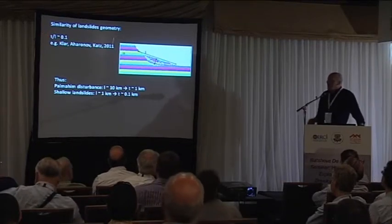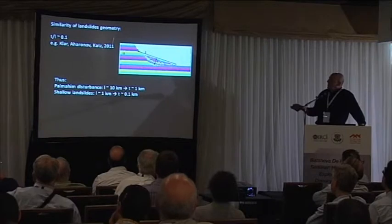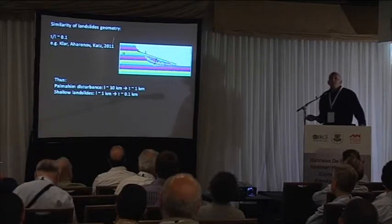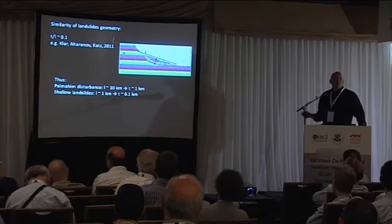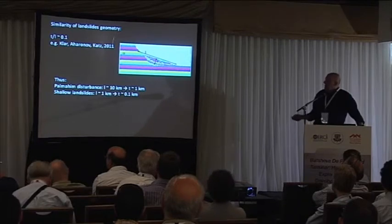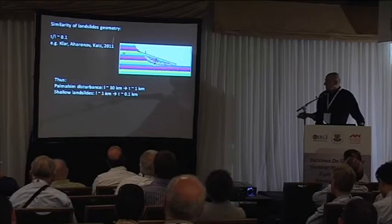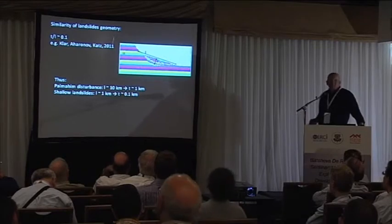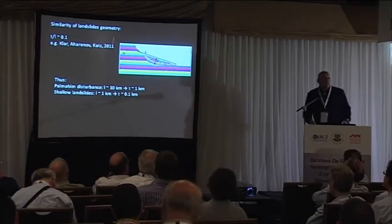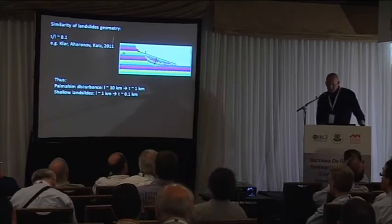It's about 0.1. So if the Palmachim landslide or disturbance is about 10 kilometers long, we will expect that the sliding surface will be on the order of 1 kilometer deep. This means that it is probably on top of the Messinian evaporites. The shallow landslides that we will see in a moment are about a kilometer long, so they are shallower, less than about 100 meters or so, and these are within the post-Messinian clays and silts.